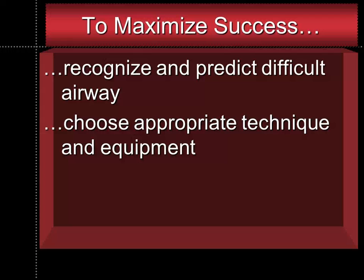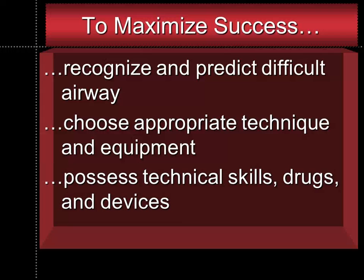Suction. Right. It's a bloody mess. You gotta make sure you've got good suction that's working. That little hand pump isn't always gonna happen. Right. You're bougie. I'm a huge, huge believer in having a bougie. Has technique, skills, drugs, and devices.